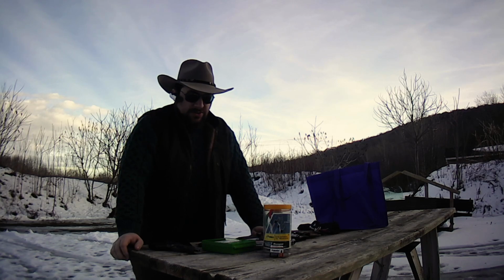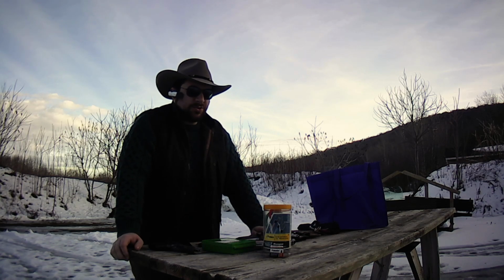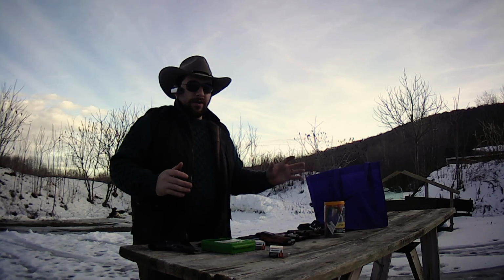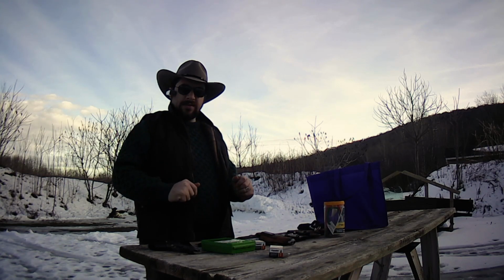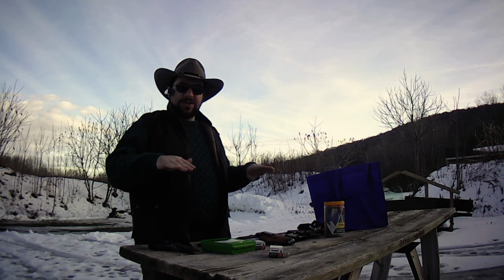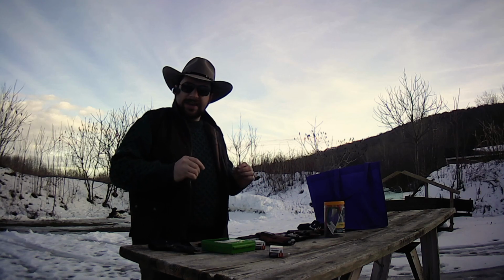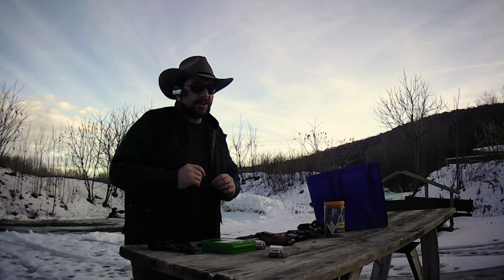It's good to practice those skills, but it's also good every once in a while to come out and have a range day where you are just practicing as dirt cheap, unprepared as possible. And I think that gives you some of the most authentic training that you can possibly get.